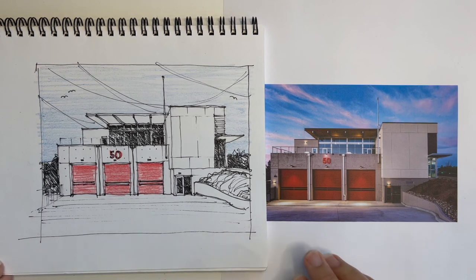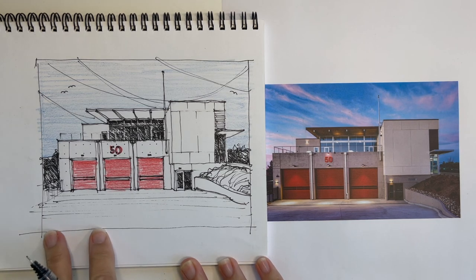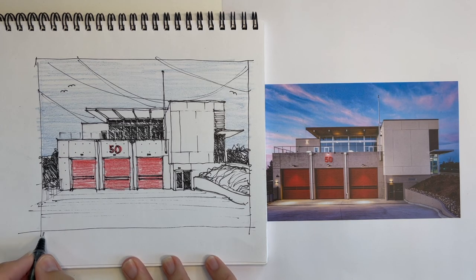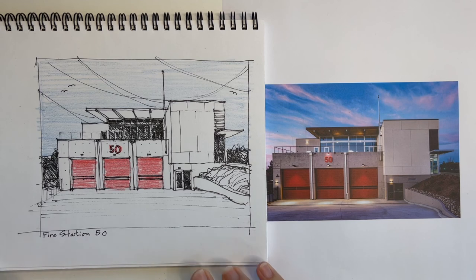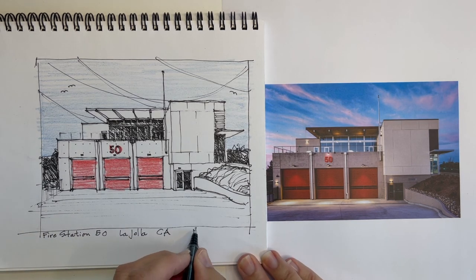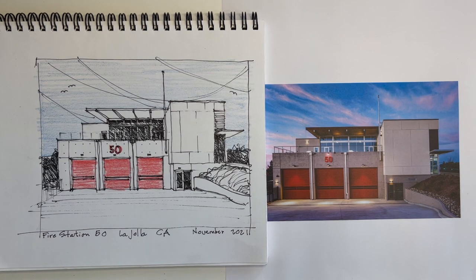All right, we finish up our sketch by writing the title and the date, location, so that years from now you can come back and remember what it was you were looking at. So we're Fire Station 50. We're in La Jolla. And it's November 2021. How did you do?